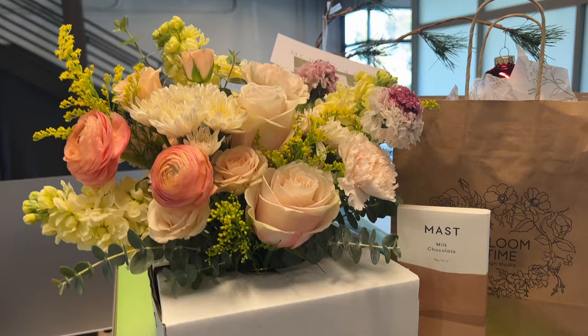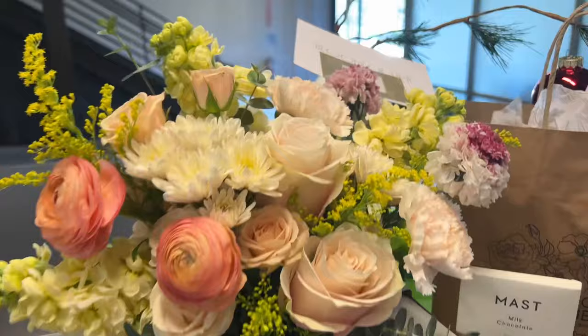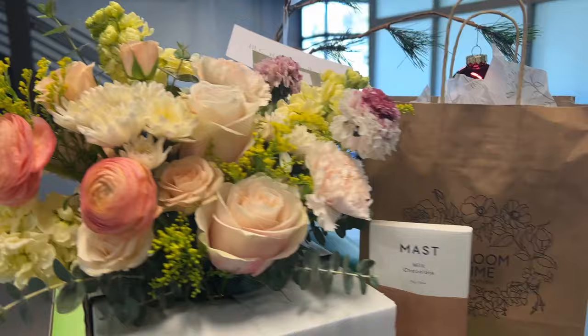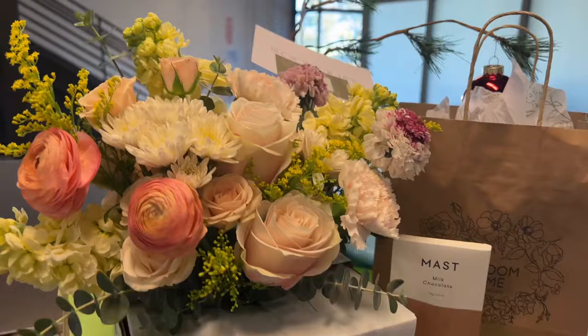So I'm at work and my boo sent me these gorgeous flowers to work with my favorite chocolates. And this place is called the Bloom of Time Floral Design Studio, which did an absolute gorgeous job on these flowers. I absolutely love them. Thanks, boo, for my early birthday present. I love you. Thank you.